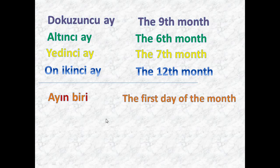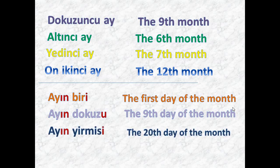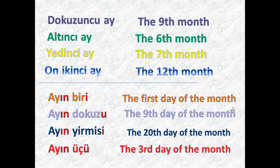Ayın biri, the first day of the month. It can be any month of the year, a month that is mentioned in the conversation at that moment. Ayın dokuzu, the ninth day of the month. Ayın yirmisi means the 20th day of the month. Ayın üçü means the third day of the month.